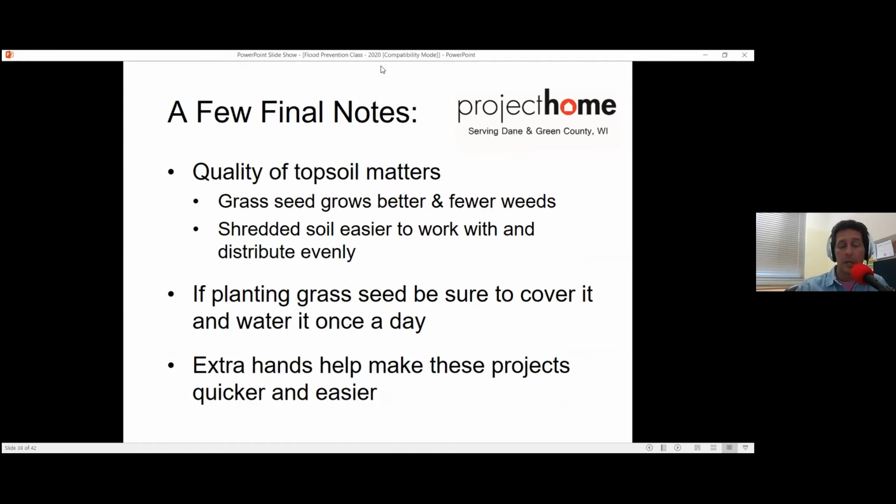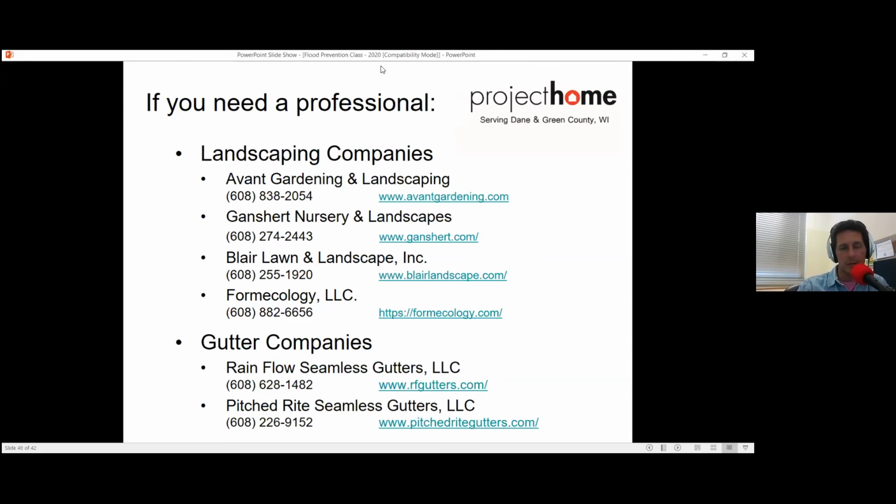A few quick notes. The quality of the topsoil matters. Grass seed grows better and there are fewer weeds if you have good quality topsoil. In those places I referenced, that's what they'll sell you. Shredded topsoil, not clumpy, difficult to deal with, weedy topsoil. So the shredded topsoil is worth it. It's a lot easier to work with, and you don't have the weeds so bad. If you're planting grass seed, again, cover it. You only have to water it once a day. Extra hands make it go easier.